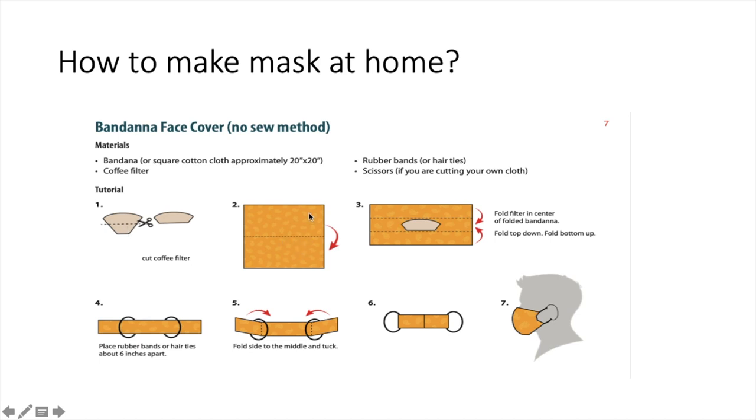First thing, you have to fold this from the half to one side, then you have to place the coffee filter inside this, then you have to fold again from this to here and this to here. It will become like this, the strap.